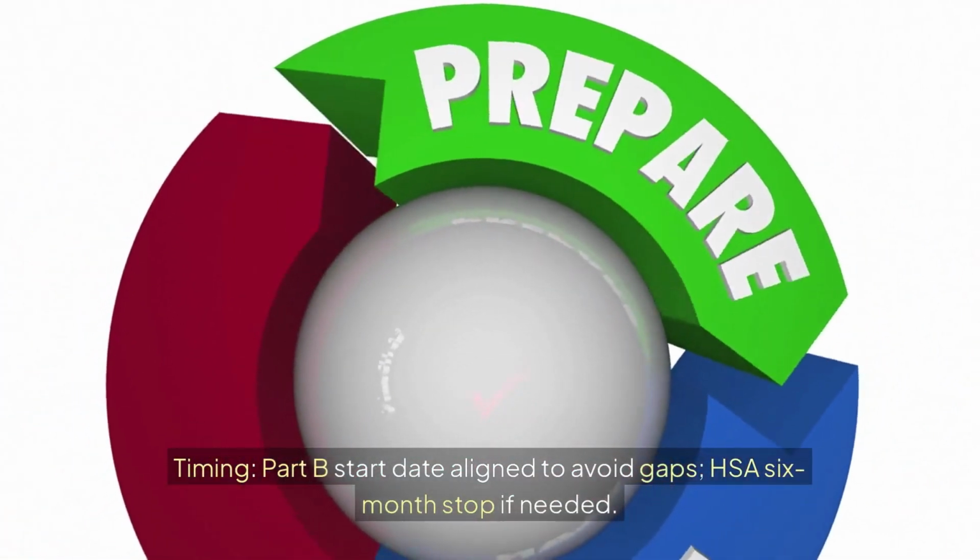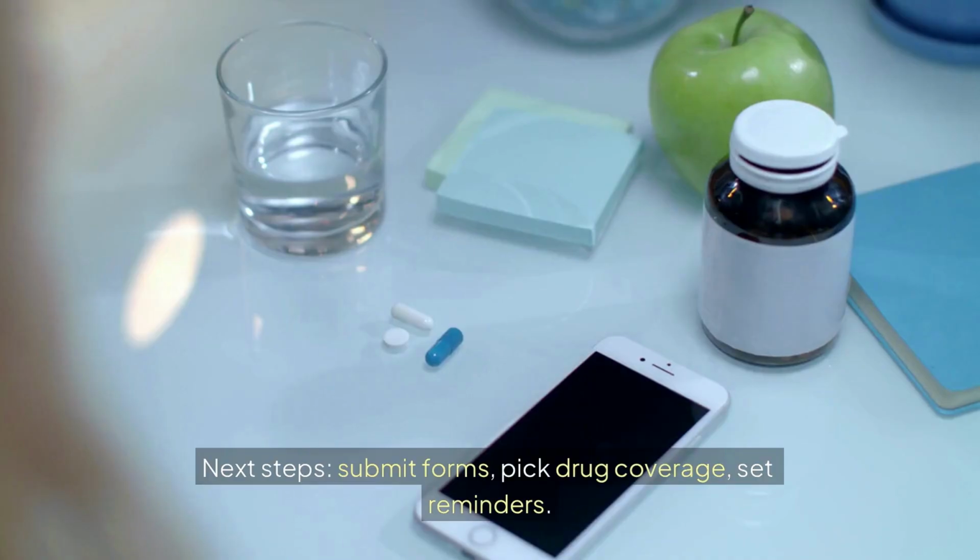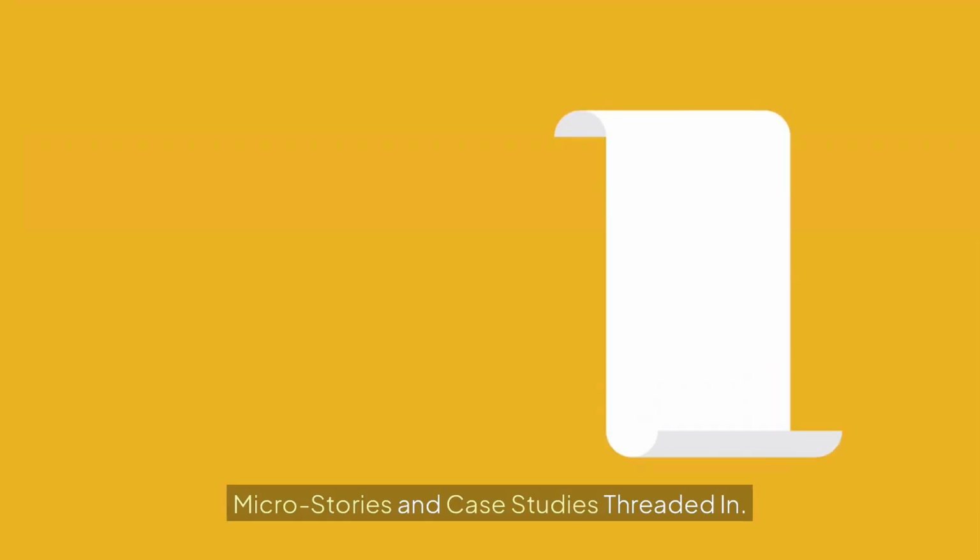HSA 6-month stop if needed. Next steps: submit forms, pick drug coverage, set reminders. 15 minutes now saves 5 figures later. Micro stories and case studies threaded in.